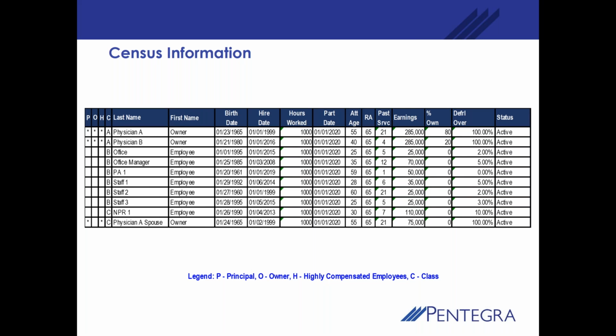Most of you have heard that terminology before in the retirement plan world. So we have physician A, we have physician B. Down at the very bottom, we have physician A's spouse. We have an office manager, an office employee. We have a physician's assistant, or PA1. We have a couple of staff employees, and we have a nurse practitioner. And we have our various dates of birth and ages and wages.